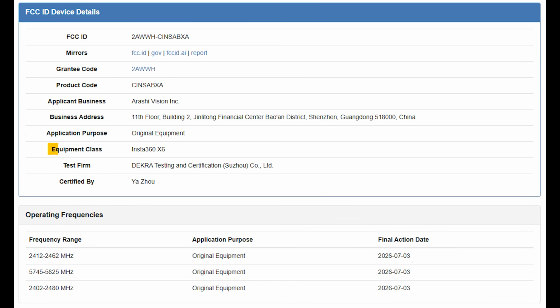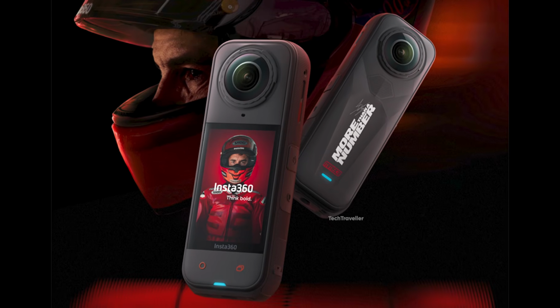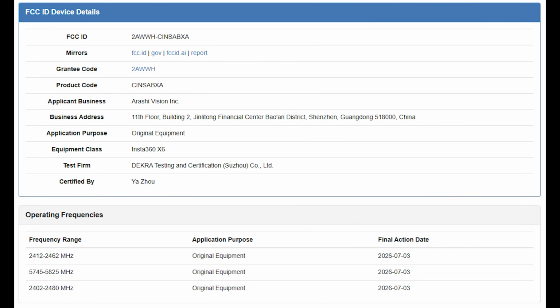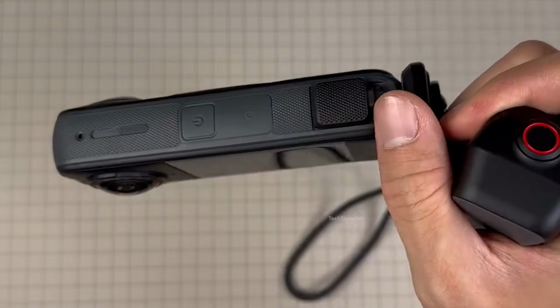The Insta360 X6 has started appearing in official regulatory filings, giving us the first real sign that the camera is moving closer to launch. Even more exciting, new leaks are revealing some major upgrades that could make this the biggest leap in the history of the X series. The biggest confirmation comes from a newly discovered FCC filing. The listing reveals the model number CINSABXA and confirms that the device supports dual-band Wi-Fi, Bluetooth connectivity, antenna testing, and other wireless certification requirements.